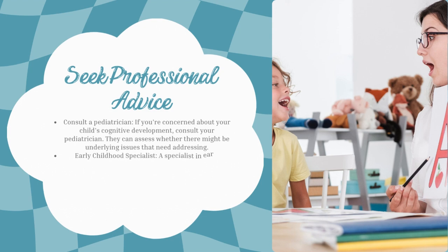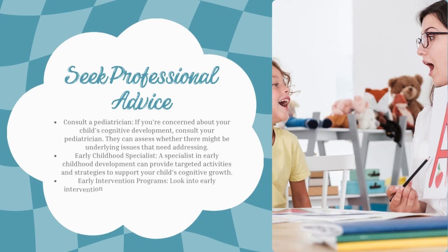Early childhood specialist. A specialist in early childhood development can provide targeted activities and strategies to support your child's cognitive growth. Early intervention programs. Look into early intervention programs that offer support for children who may need extra help with developmental milestones.